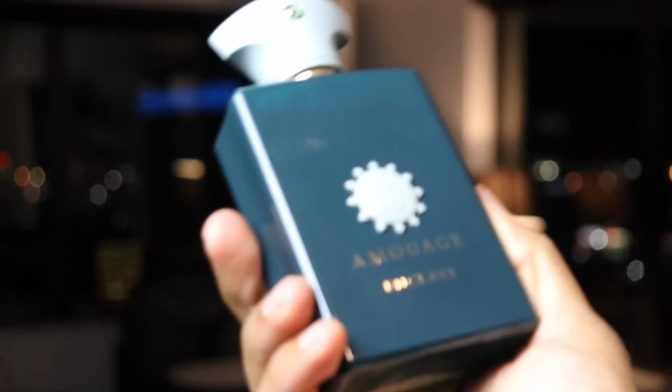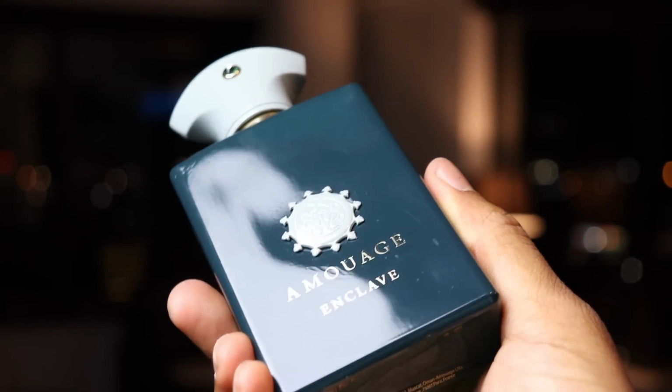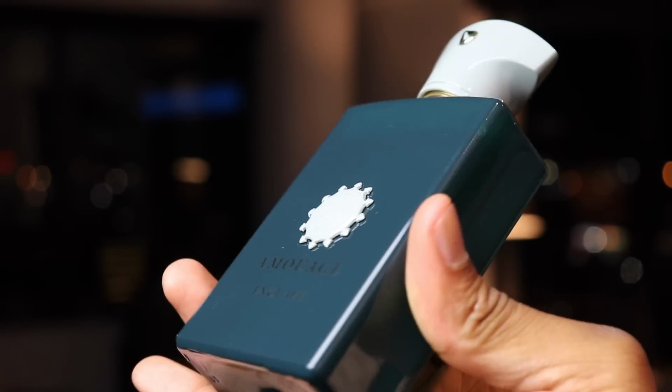Homage to Amouage. Enclave, it's a duality of fresh and warm, cool and warm. So it's mint, it's cardamom, but it has labdanum and it has incense and maybe leather as well. But these two worlds are meshing really, really well together. You don't smell the polarizing. No, you just don't.